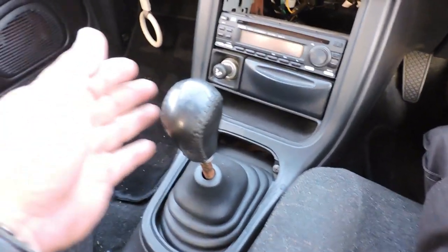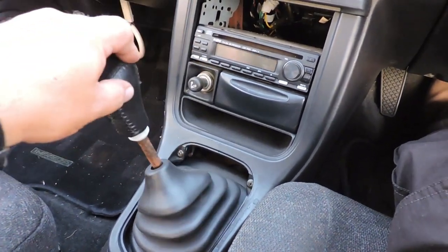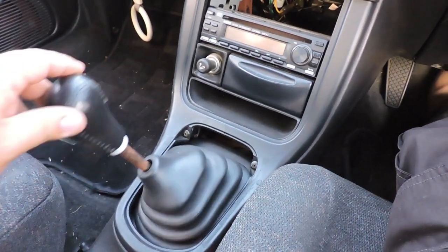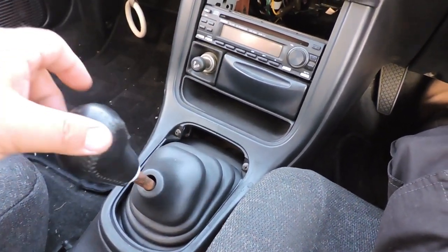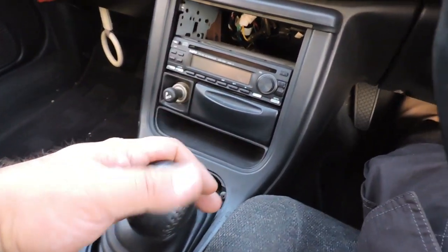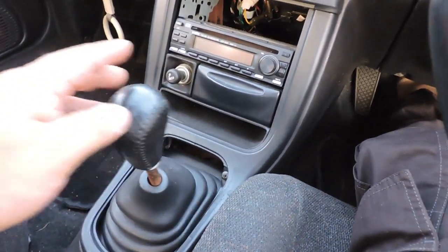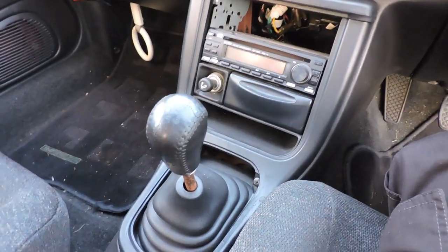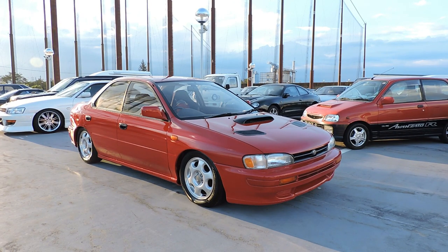The transmission, the 5-speed transmission, as you guys saw when I was shifting the gears, it's normal on those GC8 WRX Imprezas. They are a bit loose, the shift knob is kind of dancing, and also probably the clutch must be changed soon. I can still run with the car, but someday soon you must change the clutch. So for the clutch I will give you a 3. Still can run, but soon you need to change it.